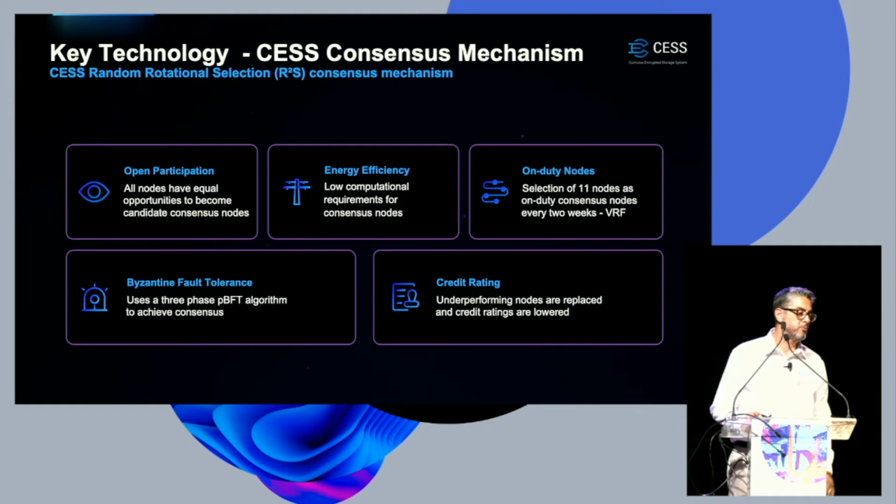With regard to the random rotational selection consensus mechanism, this is in order to help promote open participation. And because of the way data is sliced and distributed, open participation is a lot more fair, and it's distributed across the entire environment. As part of the process, 11 nodes are randomly selected for these functions to be able to handle the consensus mechanisms and do that writing. The credit rating, if there are underperforming nodes that aren't meeting minimum SLAs, can be lowered and they can be removed.